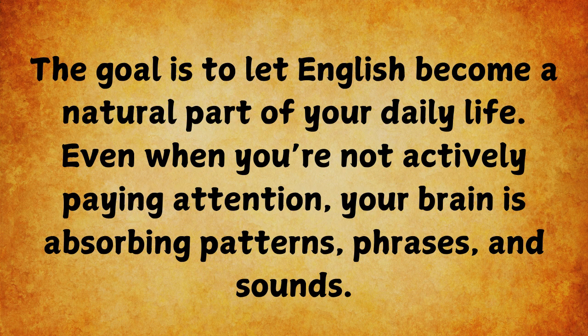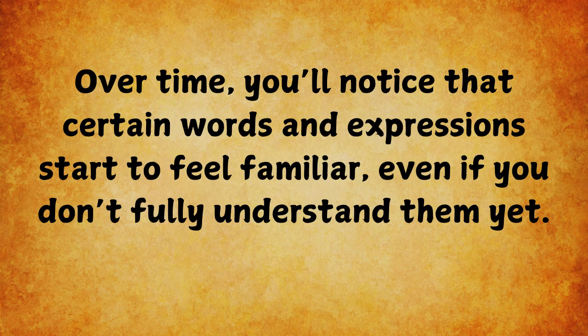Even when you're not actively paying attention, your brain is absorbing patterns, phrases, and sounds. Over time, you'll notice that certain words and expressions start to feel familiar, even if you don't fully understand them yet.